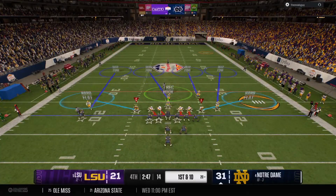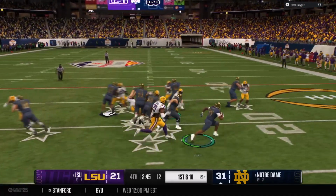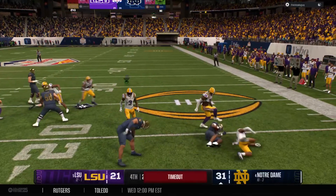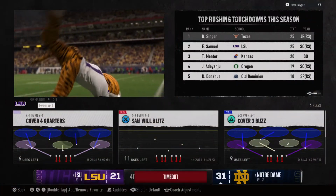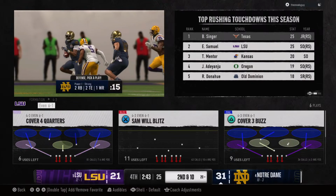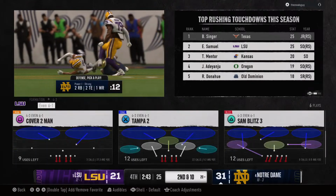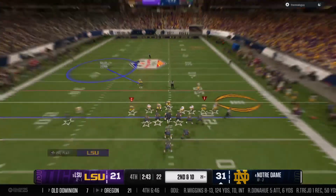And the Fighting Irish offense comes back out onto the field. They'll use that running game, trying to bleed the clock here. And the defense smothers him for no gain. And now it's the defense that calls timeout here, trying to get organized and preserve as much clock as possible. What's the play call here on 2nd down for this offense?